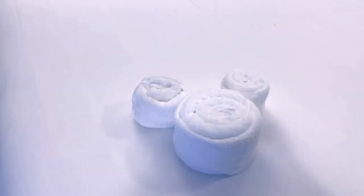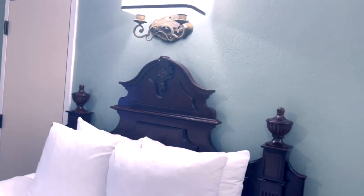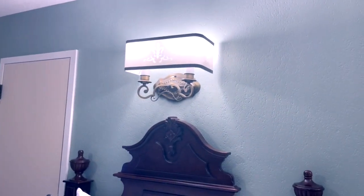I love these Mickey towels. I think that's so cute. And then these are the beds. Big hardwood beds, big hardwood furniture, unit in the middle. I really like the wooden detailing over the bed. Like I said, really fits with this sort of southern, old New Orleans vibe. Really pretty.